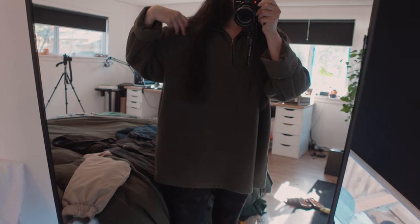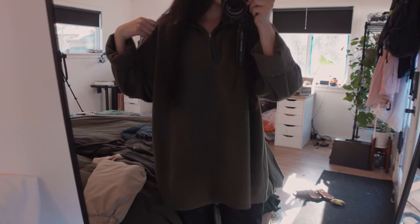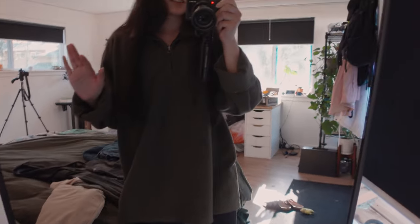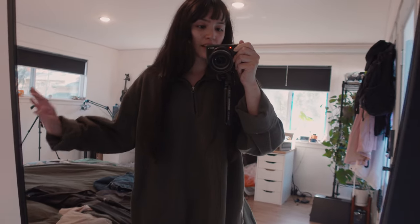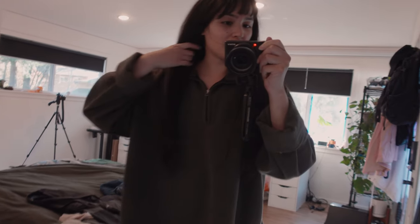I think I might take the shoulder sleeve in just a little bit because it is an XL. I don't know. It's comfy like this, but I'm also thinking I kind of want it to be a little bit cuter. Maybe like one of the things that I thrift flip. If I thrift flip, I don't know.